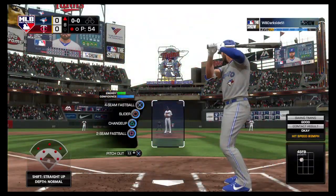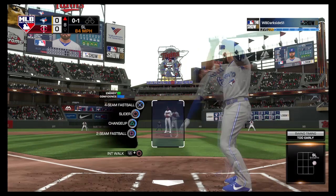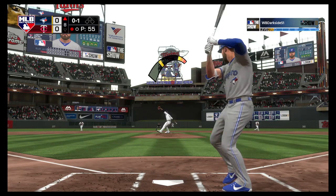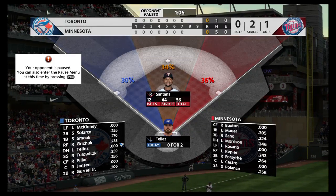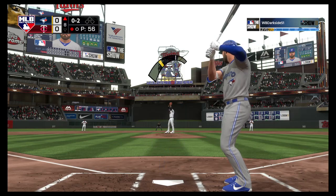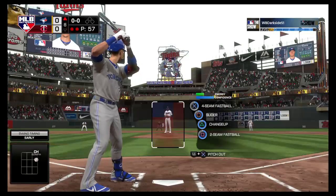Striding forward now is the DH, number 68. 0 for 2 on his line thus far. And he's in front of a tight little slider that time. Guys, I've been really impressed with him tonight. I mean, he's carving these guys up with all of his pitches. Here's a late swing. And a miss. Strike. And this is swung on and missed. Two are quickly retired to start inning number 8.